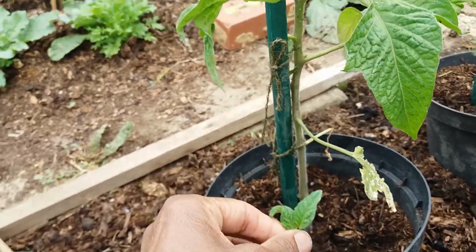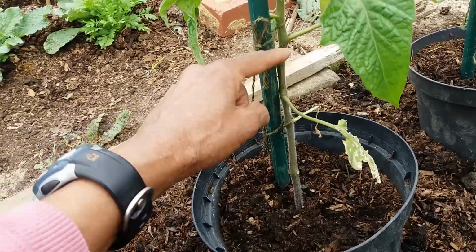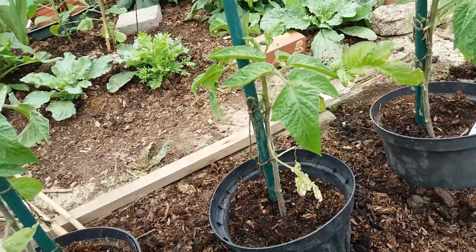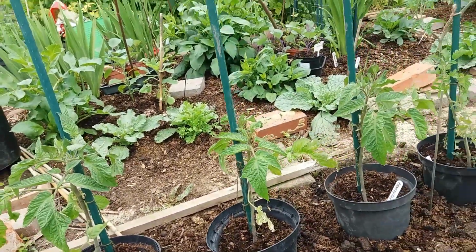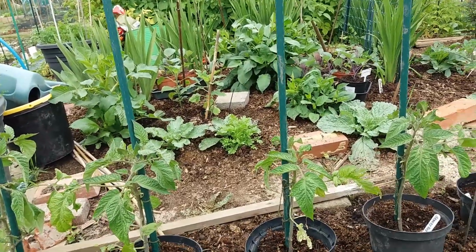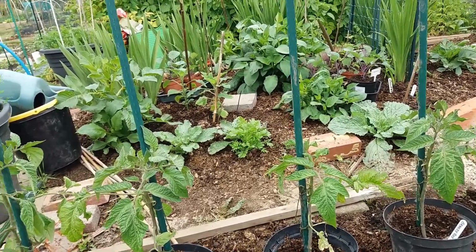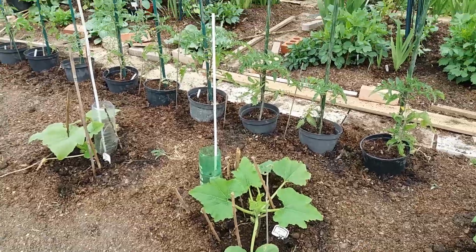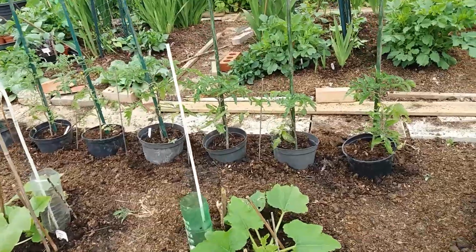It's good to take off these auxiliary little shoots between the main stem and the leaf coming out in the axil, because these are called indeterminate or cordon tomatoes. That is, they grow as tall as you want them to grow, and they're different to the bush varieties which are called determinate varieties. After I've watered the tomatoes, I feed into the top.